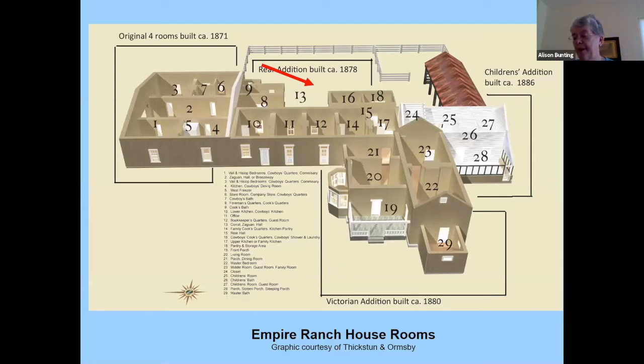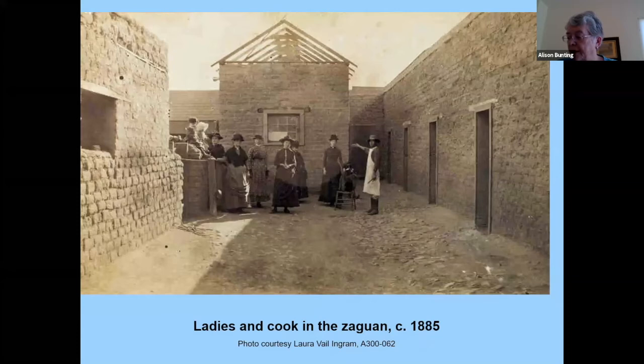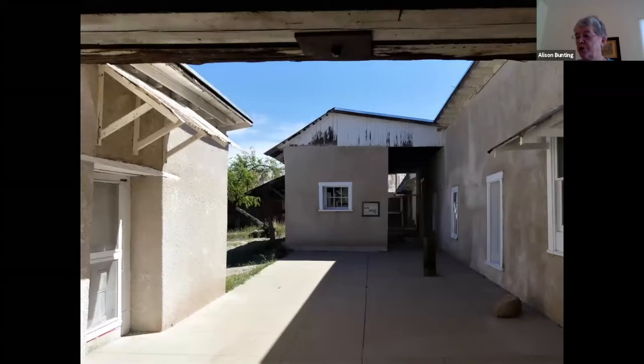We're now going to step outside to the east side of the rear addition. This is an 1885 photo of the cook's wing under construction. And I want you to take a look at these doorways along here. This photo shows the same area today, and the doorways have been converted to windows. And they're the windows in the rooms we just visited. The doorways were moved to the west side.